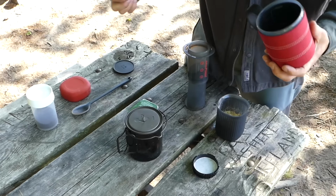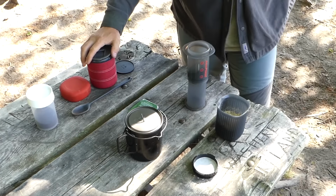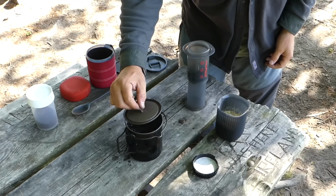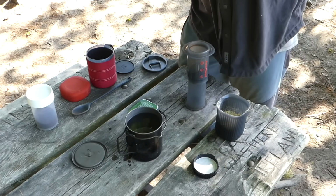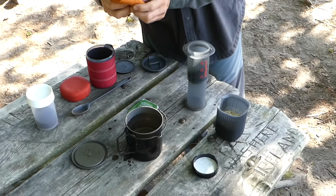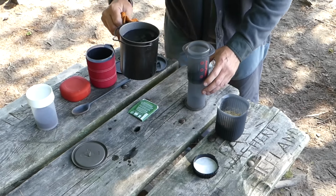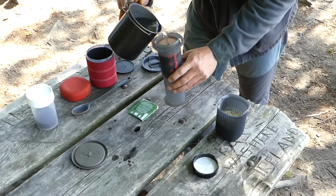But yeah, so I really like this. It's perfect for coffee and oatmeal. It's sort of the right amount. It's nice and light, and I enjoy using it. And when it boils, the lid makes this nice little alarm, kinda, with the lid just boiling off the top, like ding, ding, ding, ding. And you can hear it anywhere in the campsite.